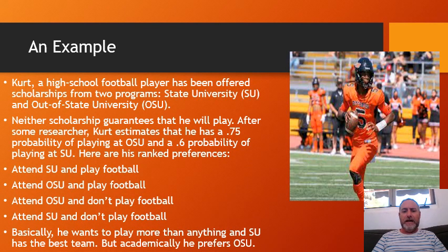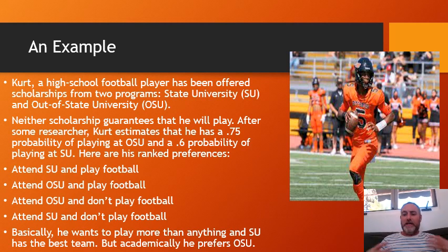Okay, so here's an actual example, or hypothetical example, but a little closer to the sorts of choices we make in life, and I think a little surprising in the outcome if you apply a rigorous decision strategy to it. So imagine we've got Kurt here. Kurt's a high school football player, and Kurt has been offered scholarships from two programs. Call one state university and call the other out-of-state university, so SU and OSU. Neither of these scholarships guarantees that he's going to play. He'll get into school, the school will be paid for, but he may sit on the bench the whole season. You don't know for sure.